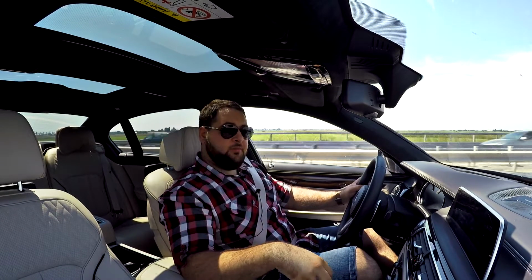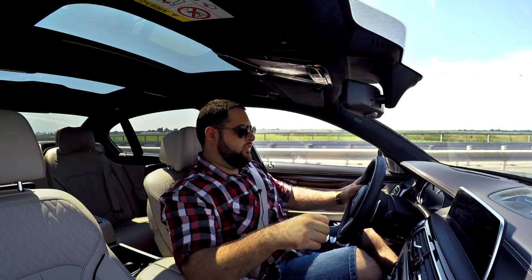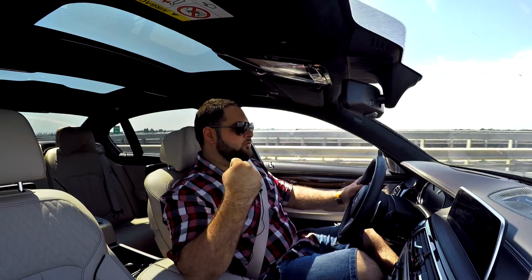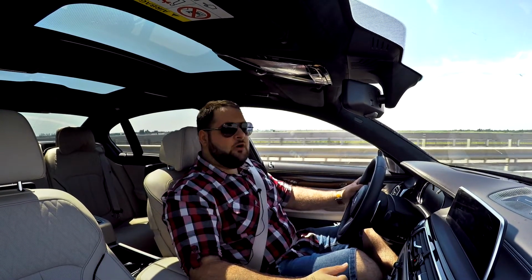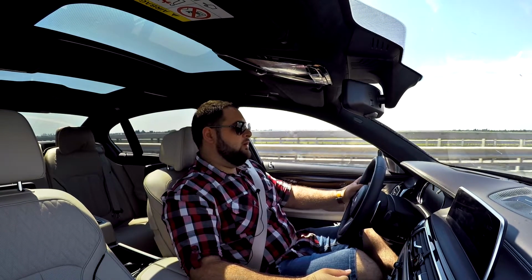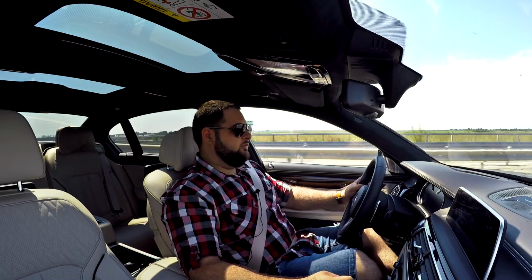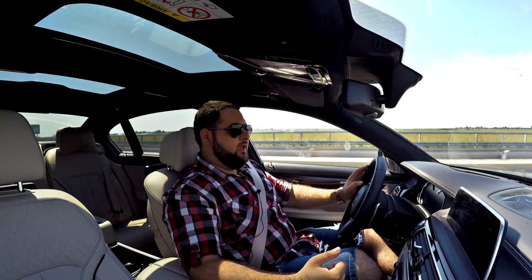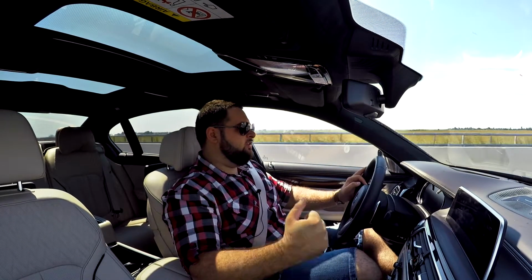You'll just want to keep it in manual mode and switch between second and third gear all the time, just to hear that rumble from the V12 engine. And it goes like stink. I swear to God, it is one of the fastest cars I've ever driven, and I didn't ever think that I would say that about a 7 Series, but it is seriously quick.